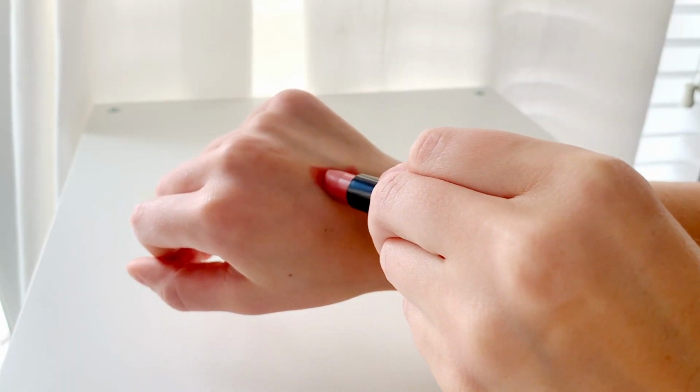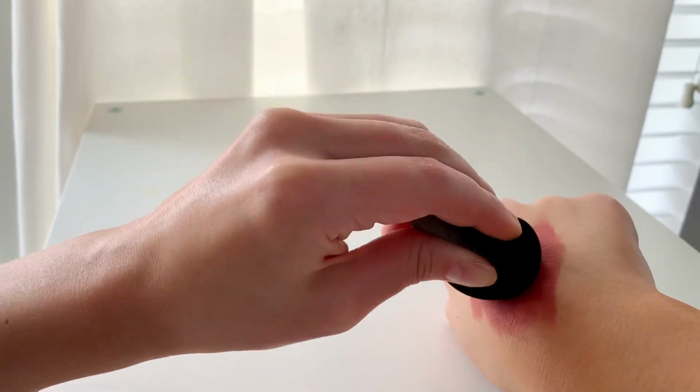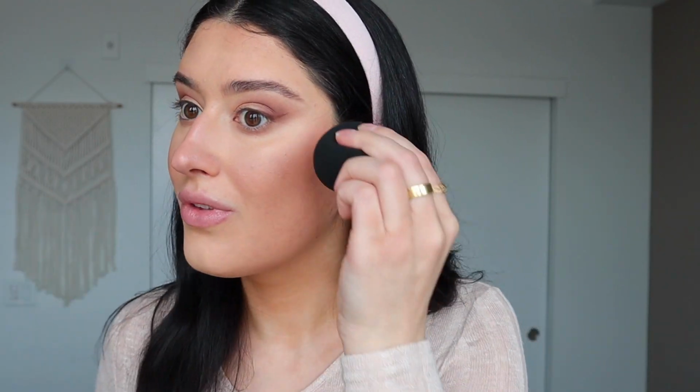For blush, I'm taking some Wet n Wild Mega Last Matte lipstick in the shade Bare It All. Ooh. I'm warming some up in the back of my hand and then just using a sponge to dab some of it on. I really want to focus on the higher parts of my cheeks.